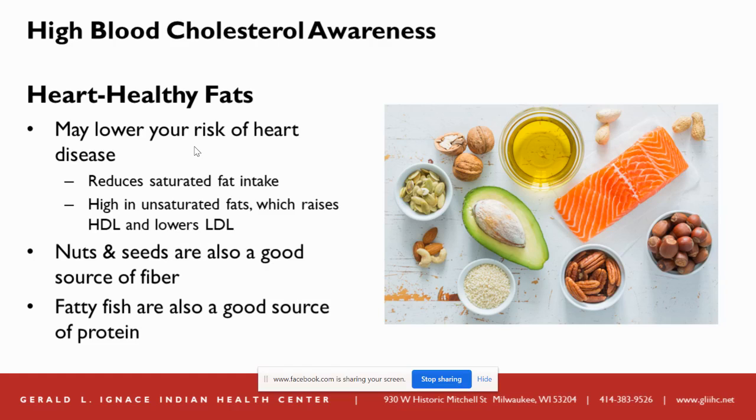The nice thing about eating tree nuts or seeds, for example walnuts, pecans, and pumpkin seeds, is that they're also a good source of fiber. So in addition to getting all those healthy unsaturated fats, you're also getting additional fiber. Fatty fish, like salmon, are another good source of these healthy fats, and you're also getting a good source of lean protein. That's another benefit of eating salmon. One thing I'd like to note is that heart healthy fats are very calorie dense, so you do want to eat them in moderation.